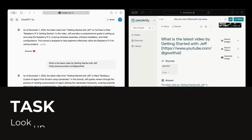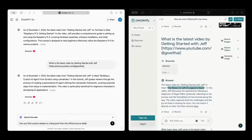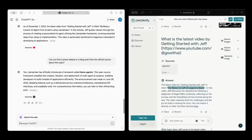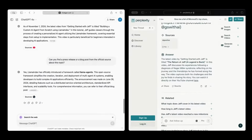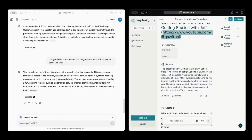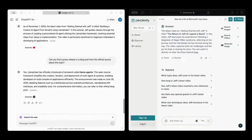Okay, cool. Let's do a news search. Can you find a press release or a blog post from the official source about this topic? Okay. It did look up the LlamaIndex website, and this is from their blog. Yeah, this is really interesting. I'm not going to do the same thing here with Perplexity because it failed to pull the information from my video, even though I provided it with the URL here. ChatGPT Search was able to do that. Even the source file is kind of awkward. Even if I press on it, nothing happens. Okay, whatever, that's fine. You can see how this is going to be super helpful, right? I mean, this is so easy. And this really shows, I think this is the killer app for LLMs, to be honest.